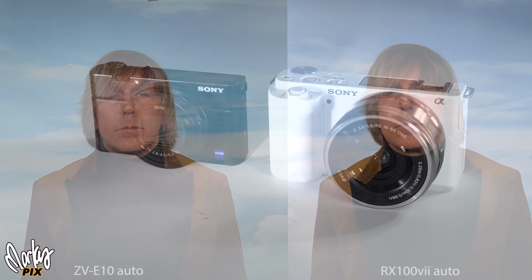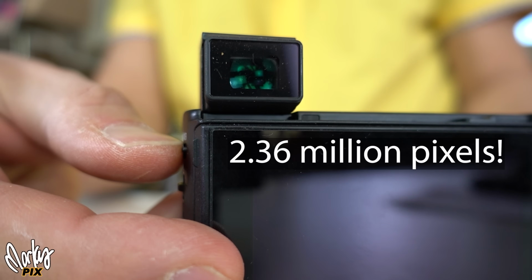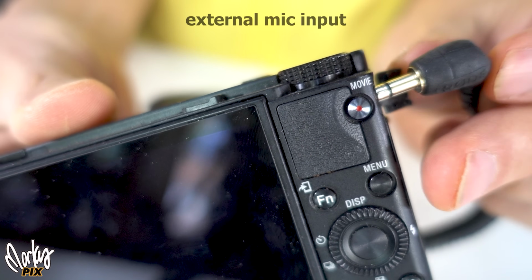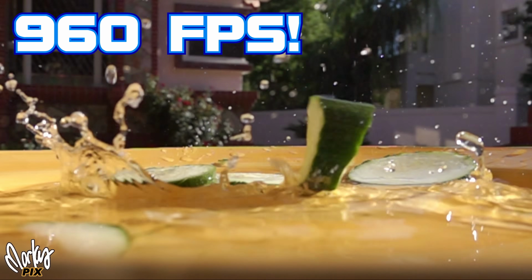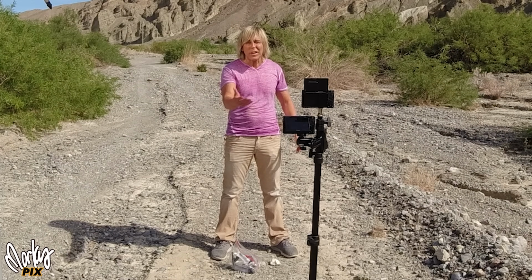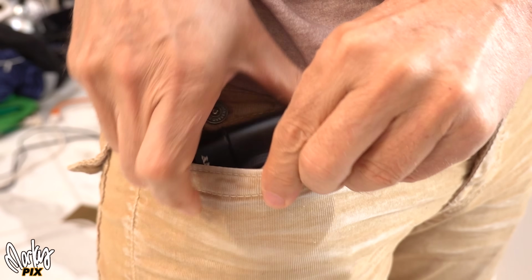The RX is almost half the size of the ZV-E10, and it even has a high-quality pop-up viewfinder. It can output 4K 422 via HDMI, it has a microphone and headphone jacks, it has really good stabilization, and it can shoot slow motion up to 960 frames per second. Wow, now you know why I've been using the RX100 Mark VII almost exclusively for my vlogging for years now. No big, clunky, heavy full-frame cameras or lenses. It's everything I need fitting right in my pocket. It costs $1,300 as opposed to the $800 for the ZV-E10, but it's worth every penny.